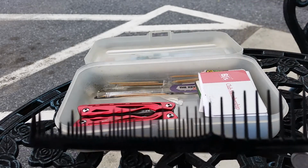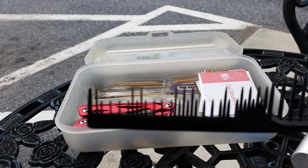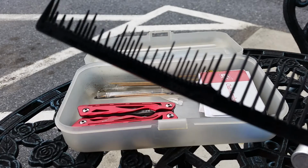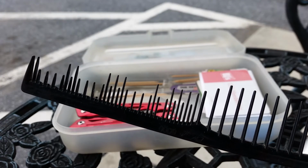This is a dusty old comb. Obviously, you can tell it's missing a couple of teeth, but I always keep one in the car just in case you need to freshen up your do. You want to look good for the ladies and your wig is looking a little out of place. Keep something like this in the car. It's always available.